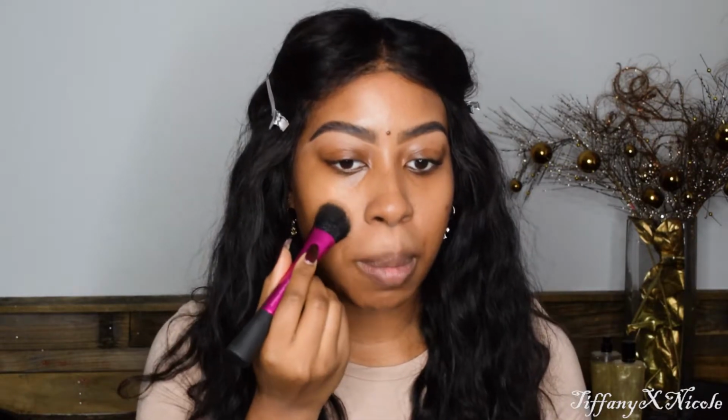And I like to apply a couple pumps on the back of my hand, you do with everything, and this is the Real Techniques brush. I don't think it's a foundation brush, but I like it as my foundation brush. And of course we have these two siblings here. So I pounce a little bit of that on both of them, let that rest, and then I just do the rest of my face.